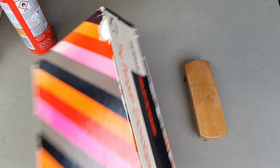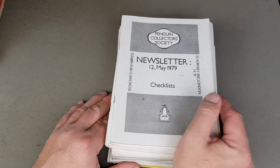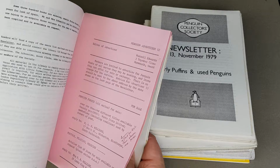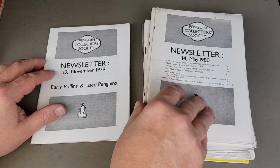Then the last thing we're going to do in this segment before we go back to more and more paperbacks are these. These are issues of the Penguin Collectors Society, and these were once again amongst the Penguin collection that I bought recently. I'm just going to have a look through because some of them are going to have little inserts inside. I'm not going to examine them all; that's going to come quite soon. But these do relate to the very early years of Penguin collecting, and I'm looking forward to them. I'm just going to go through and make sure none of them have got any inserts that need to come out. It doesn't look like it for these so far.